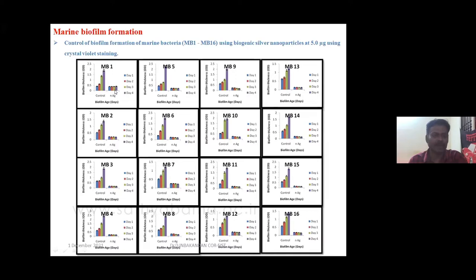The same kind of pattern from MB1 is almost the same here in all the 16 strains. So like the zone of inhibition, here again this proved that the biosynthesized nanoparticle, made with the help of the marine sponges, has the ability to control this biofilm formation.